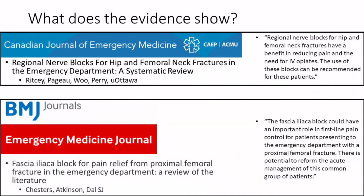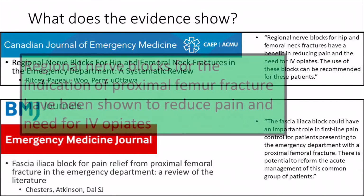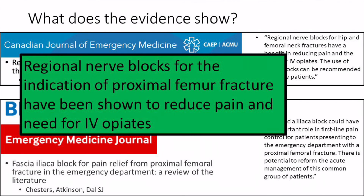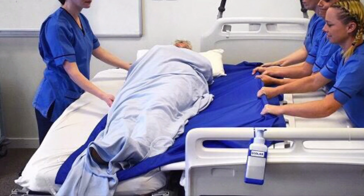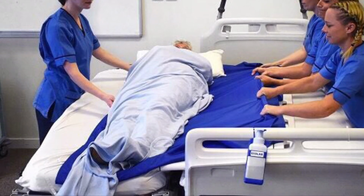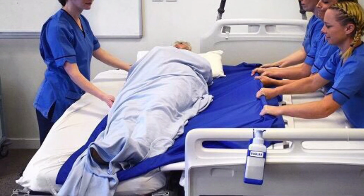Two systematic reviews of this technique were conducted in 2014, one of which was authored by our own department head, Dr. Atkinson. These studies found that the fascia iliaca compartment block both reduced pain and the amount of opioids required to achieve pain control. By limiting opioid use, we hope to reduce opioid complications such as respiratory depression, oversedation, and delirium. Additionally, by treating pain at the source, we hope to achieve better pain control with patient movement than would be possible with opioids alone.